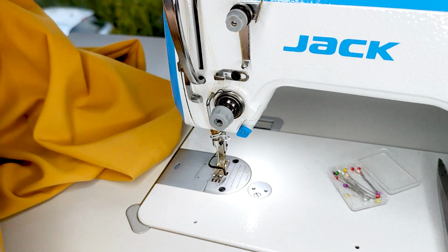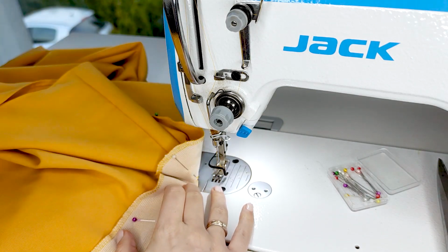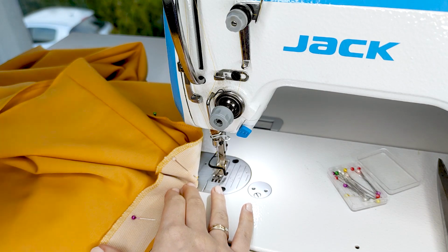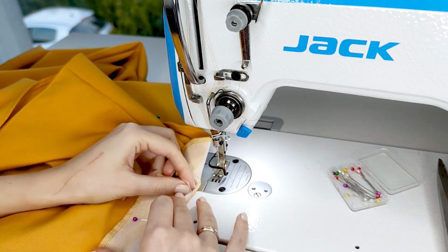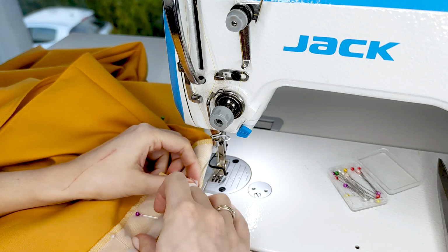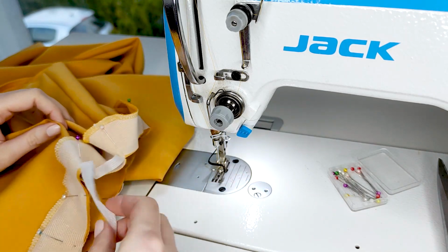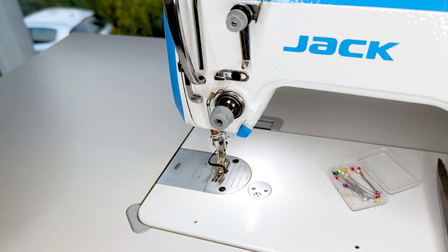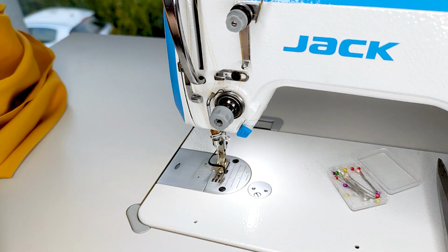So now we will take our neckline. Remember, we have 0.7 centimeters of seam allowance here. We will place our fusible interfacing strap. Actually, you know what? I will turn the dress inside out. It will be probably easier to sew from that side.